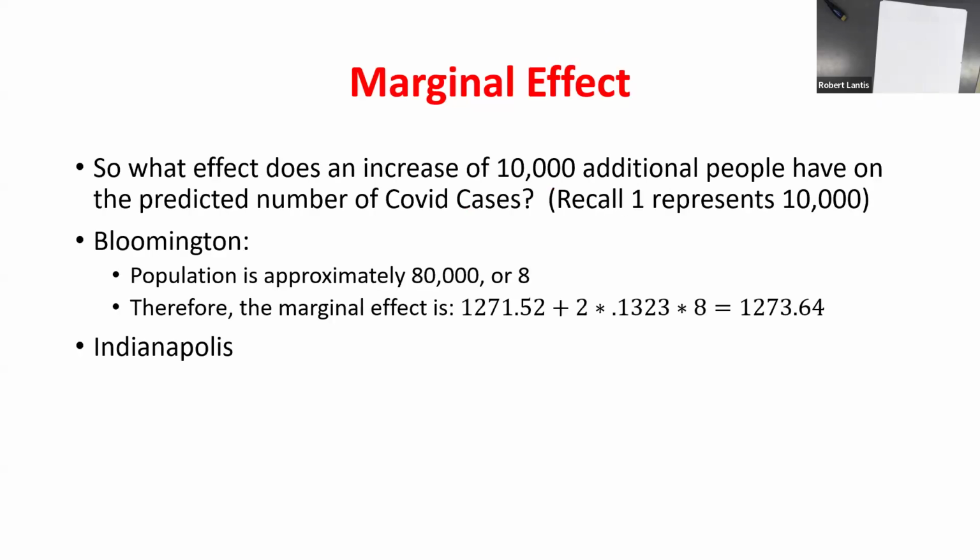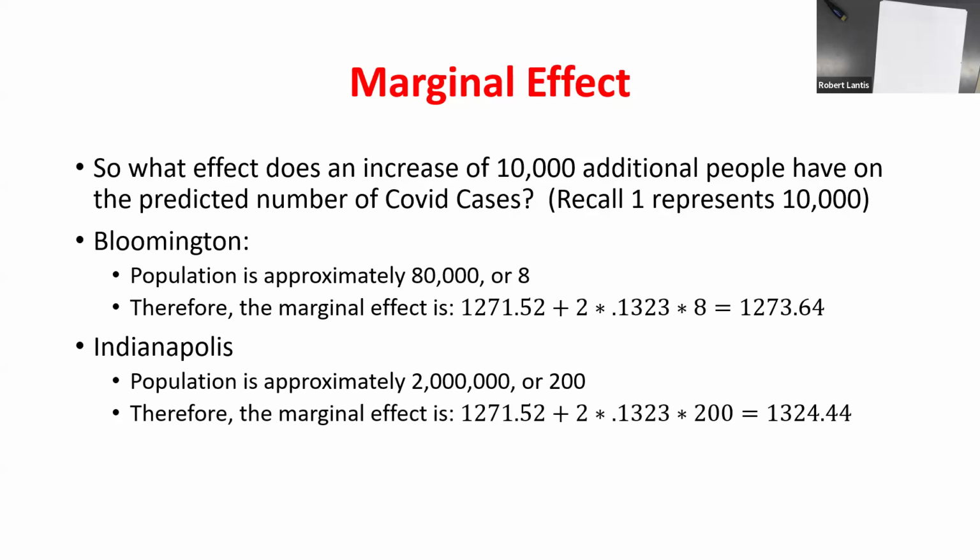So if I think about maybe Indianapolis, and here I didn't even use the surrounding metro, I just used the city limits of Indianapolis, so 2 million people. Well, there, an additional 10,000 would represent 200, right? If it's tens of thousands, I'm just scaling it. So my marginal effect is the coefficient on the linear term plus 2 times the coefficient on the squared term times whatever population value I'm looking at. This is going to give me a marginal effect that's about 1,300. Notice that the marginal effect is getting larger and larger as we have higher values of this X variable if both those coefficients are positive.